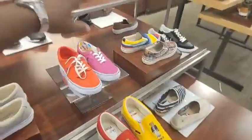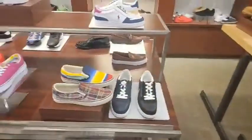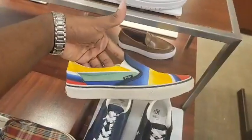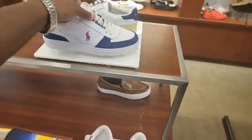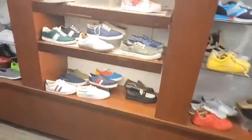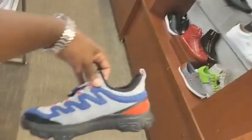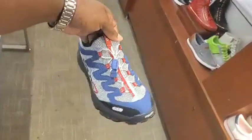I think last time I was here, I bought two of these somewhere. We're gonna find them. Look at this. Feel like you were in the Caribbean. Also by Ralph Lauren. Nice. Let's see what we have here. Ralph Lauren.